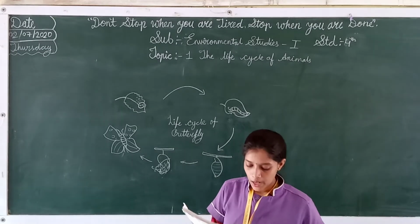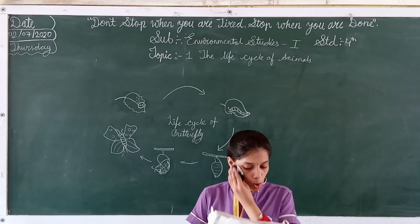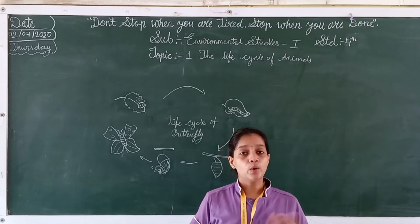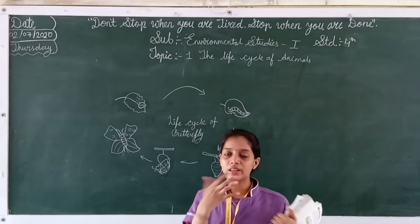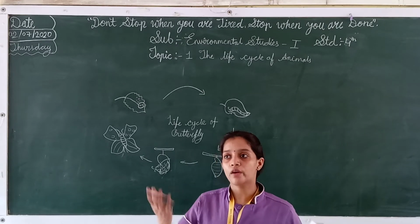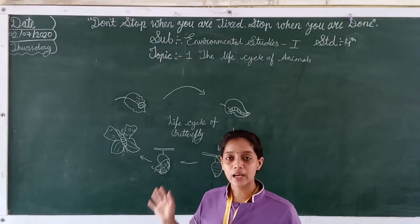Now, a new term for you: molt. To molt is to shed old skin to make way for new growth. What is meant by molt? To shed the old skin. They are removing their old skin and getting a new skin. Not buying it from the market. Not like that. Naturally, they are getting a new skin.